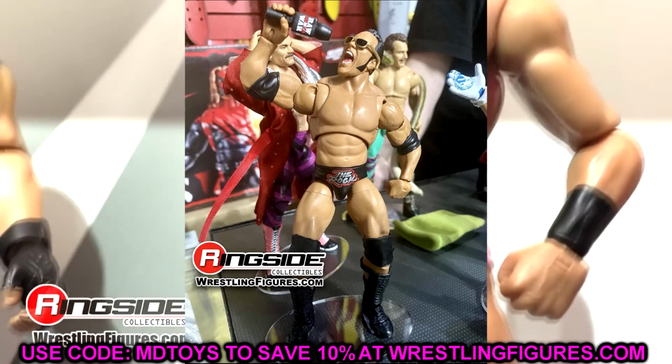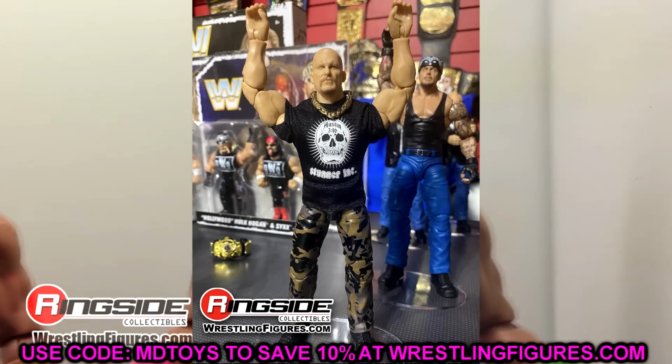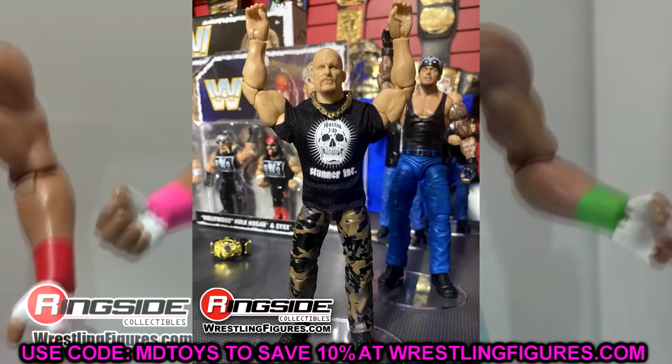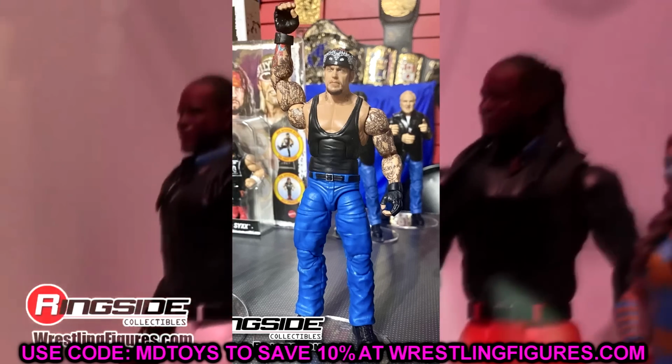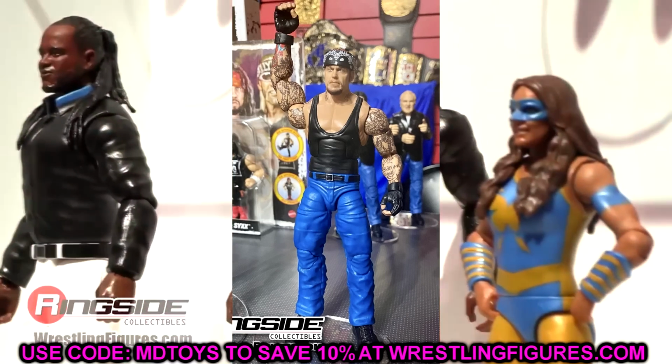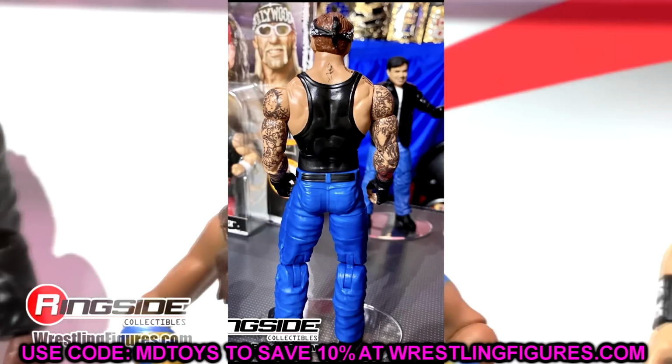We also had a look at the Ruthless Aggression Elites. We got to see Austin. I explained a little bit about what that Austin was and where that's represented from. We have a look at Undertaker as well. Kind of like a standard Elite, but I'm excited for him. I love the new double-jointed big arms they have on these Takers. Really wish he had the Sarah tattoo, but I understand why they didn't do that, but, you know, it is what it is.